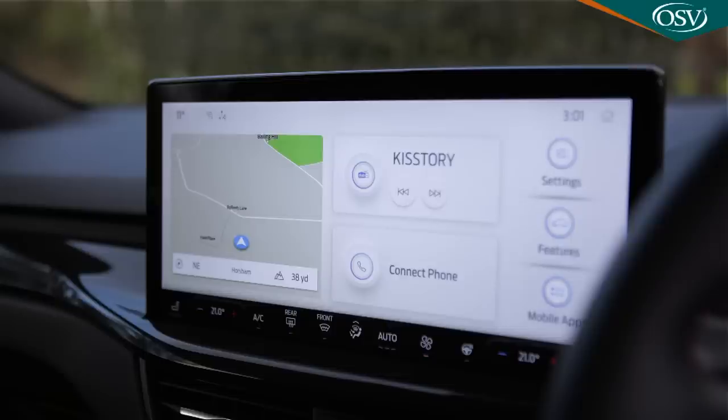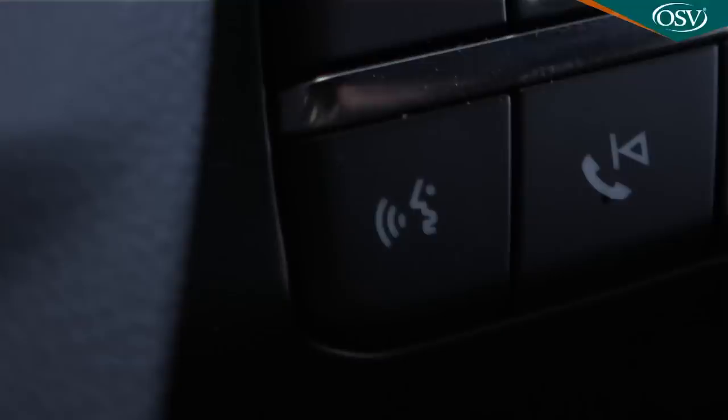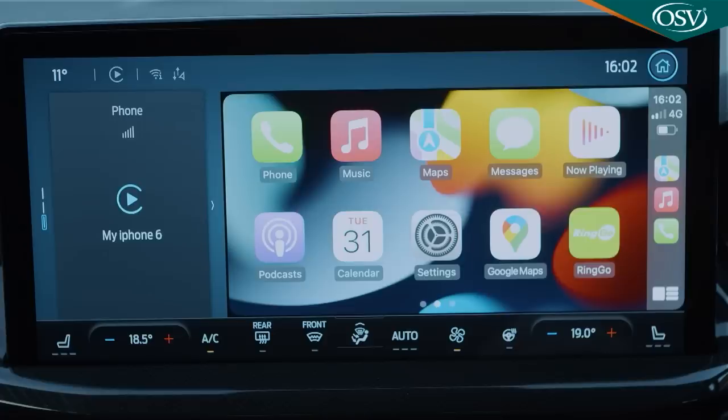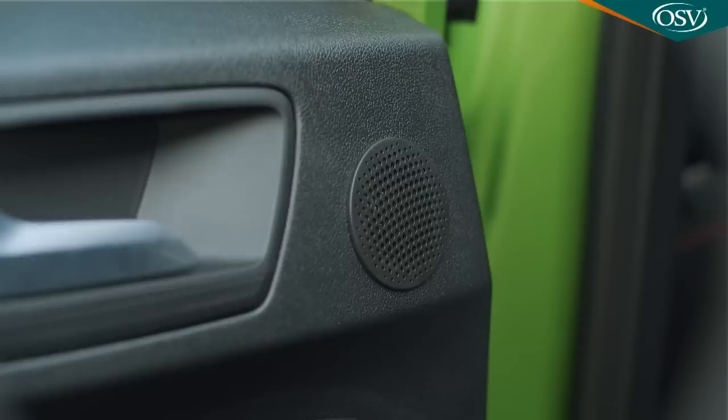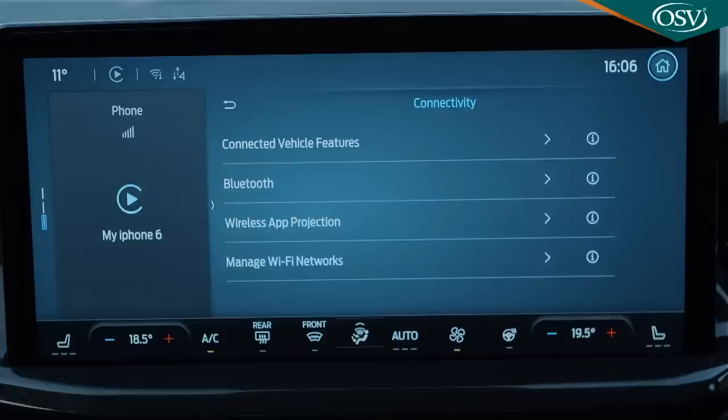Infotainment's taken care of by the brand's latest Sync 4 13.2-inch centre dash screen, which here includes everything the company's technology is capable of. That means you get navigation, embedded voice control, emergency assistance and Apple CarPlay and Android Auto smartphone mirroring, plus a 10-speaker, 675-watt B&O 360-degree premium sound system and Wi-Fi connectivity that comes courtesy of the built-in modem included in this car's Ford Pass Connect package.